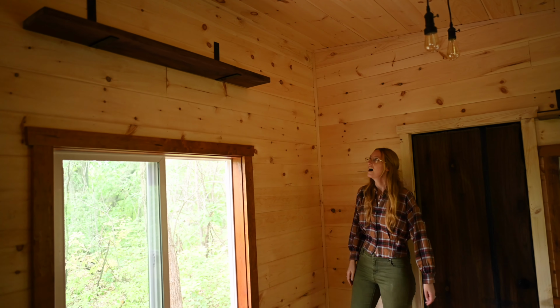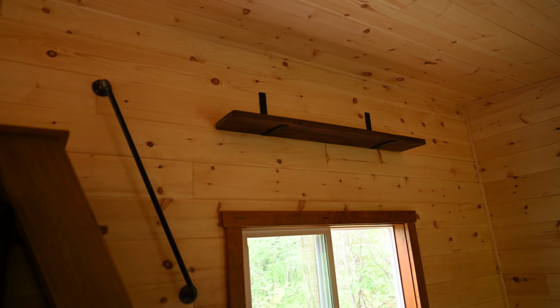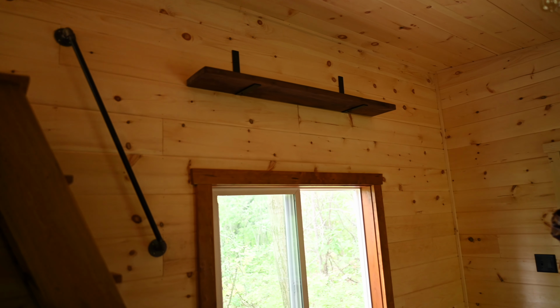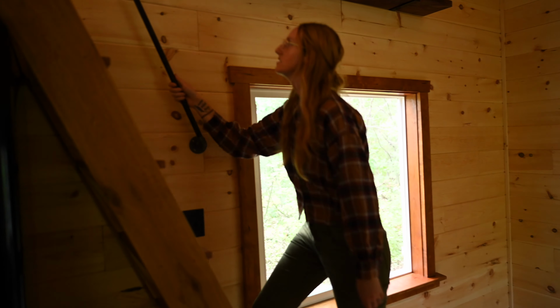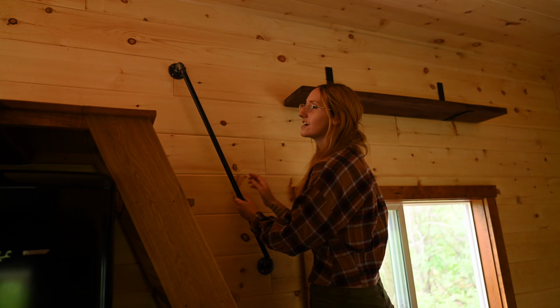Yeah. We've got our high bookshelf up there. So that's where we're gonna put some plants and some books. It needed to be a little tall so that you don't hit your head when you come up here, but all you have to do is just come up here and grab what you want.